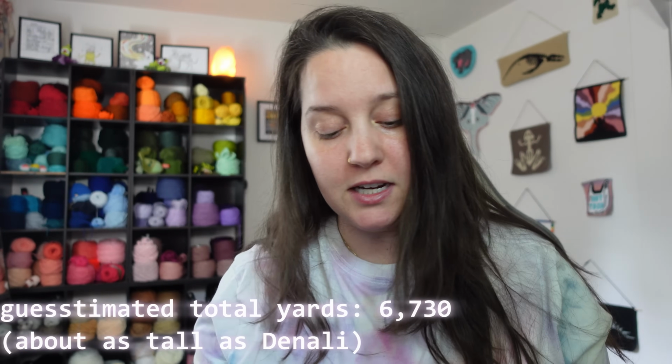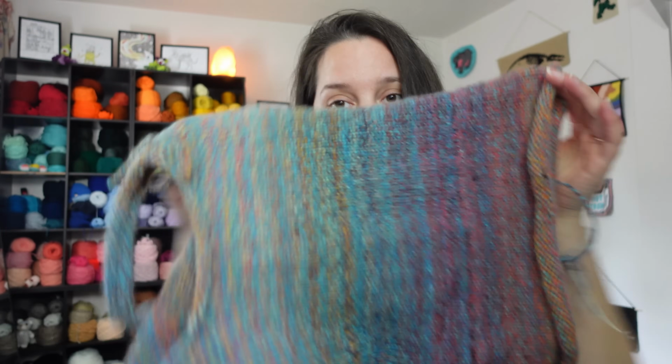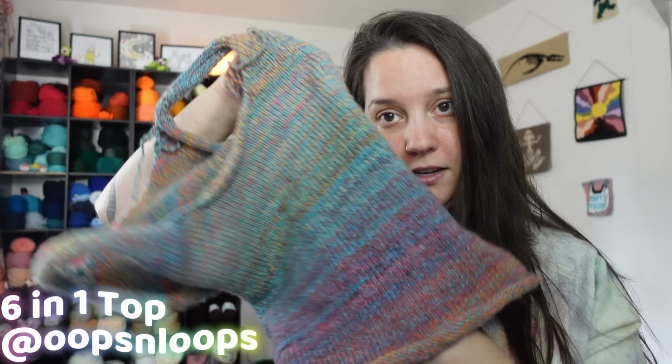Oh, also, I almost forgot to mention, I also did use up 1 of the Big Twist Vortex in the color Super Bloom to make this tank top. This is the knit 6-in-1 top by Oops and Loops. I still have to finish it. I need to do that, but that's besides the point. I did use up 1 cake of that. That's 7 so far for May.